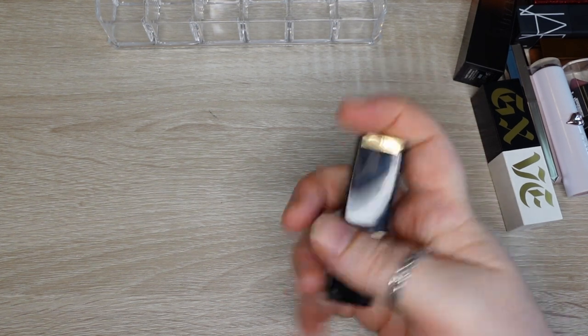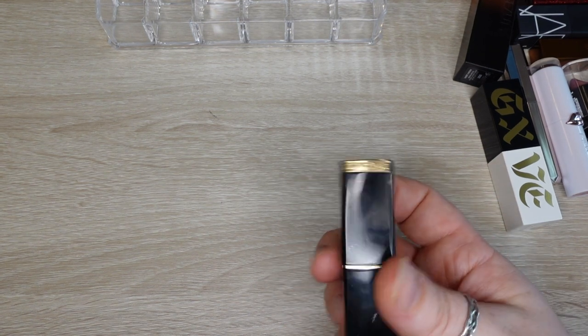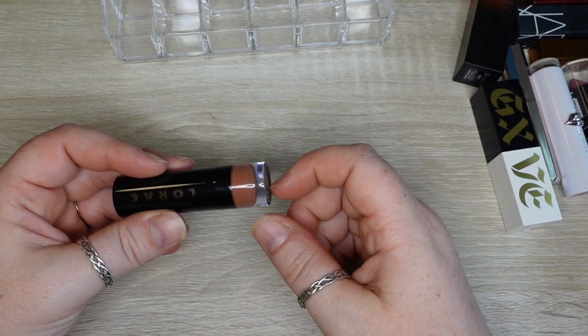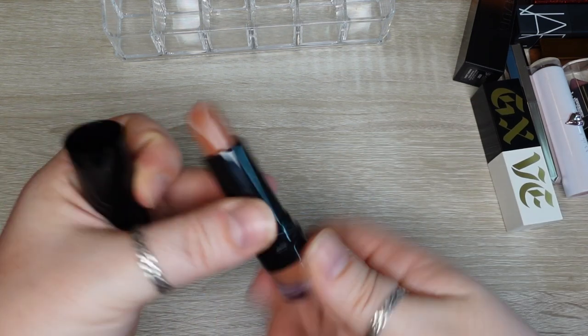It's years and years and years old, but my grandmother gave it to me, so I will hold on to this until the end. I have one from Lorac. This is in the exact same shade as another liquid lip that I have because it came in a set, a duo. This is Premier Premier. I'd say this is a comfortable formula. This is like a satin.